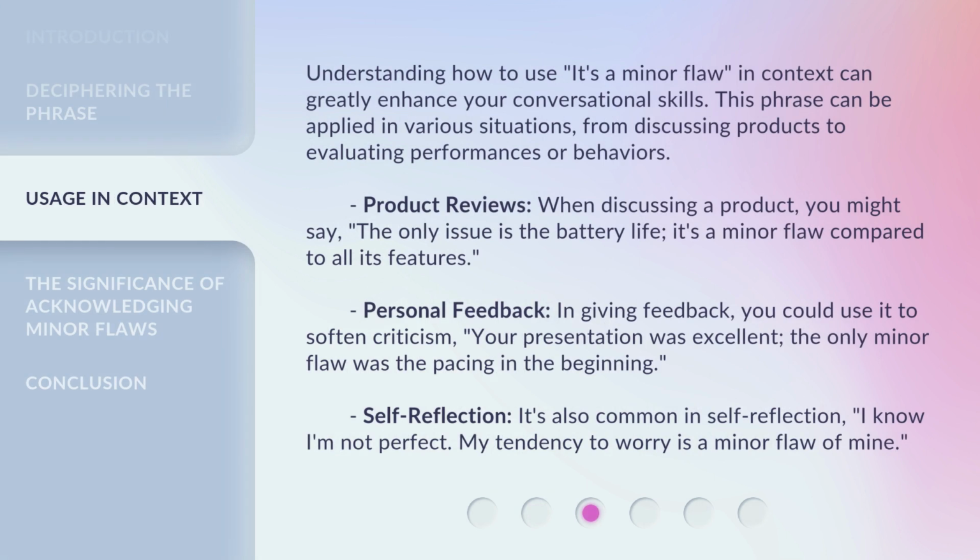Understanding how to use "it's a minor flaw" in context can greatly enhance your conversational skills. This phrase can be applied in various situations, from discussing products to evaluating performances or behaviors. Product reviews. When discussing a product, you might say, "The only issue is the battery life. It's a minor flaw compared to all its features."